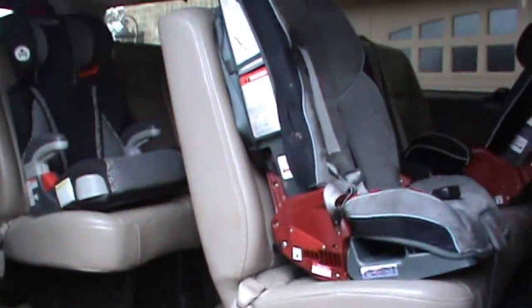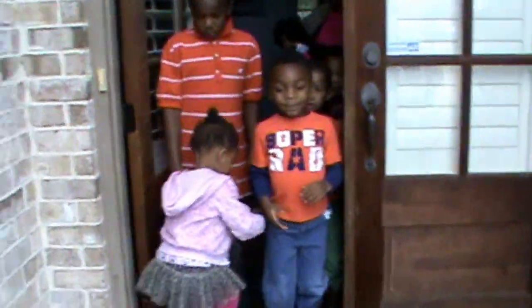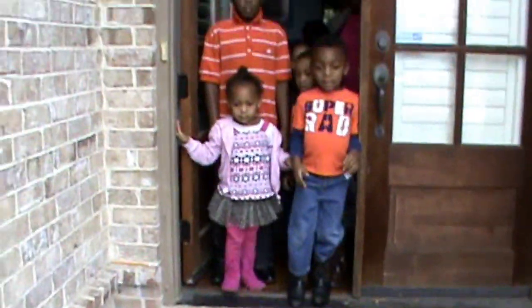But anyway, we're going to take it for a drive. I'm going to show you guys us loading up in this bad boy. All right, so we are coming out the house and we're going to show you loading up in this NV. All right, let's go.